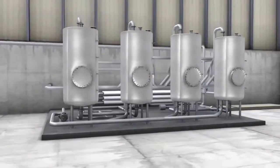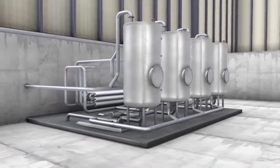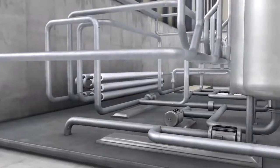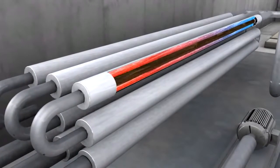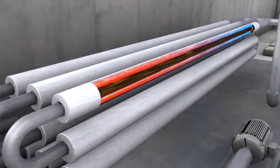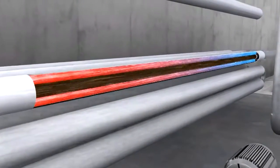If industrial waste, such as co-products from the food industry, is used, it must first be pasteurized. That means it runs through a process in which the materials are heated to over 70 degrees for a minimum of 1 hour in order to kill bacteria. Heat exchangers are used for this purpose. The hot water required is provided by the combined heat and power plant.